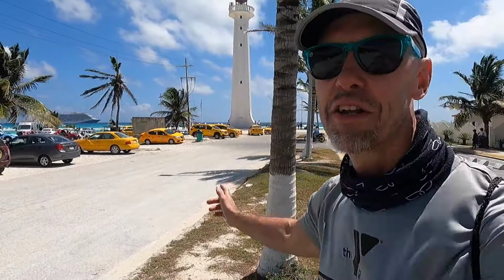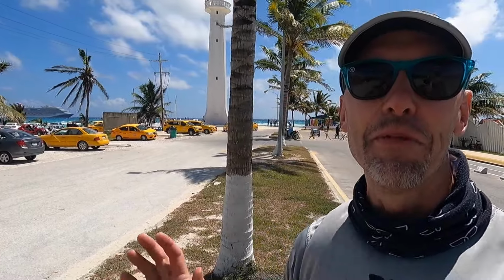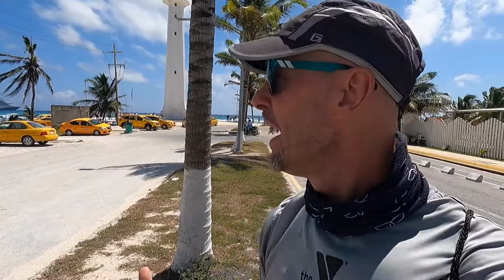So this is definitely a great little town to check out. You can see all the cabs are queued up here. So it's easy to catch a cab from your port over here and back. I took a walk, it's about a half hour each way because I like to get my exercise. So that was a good option.